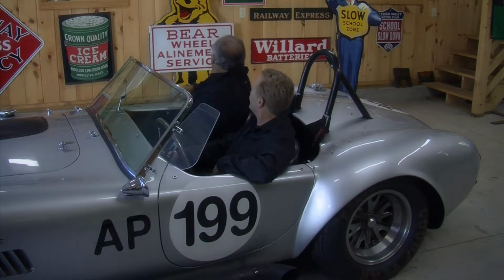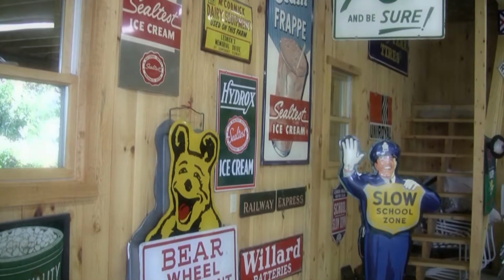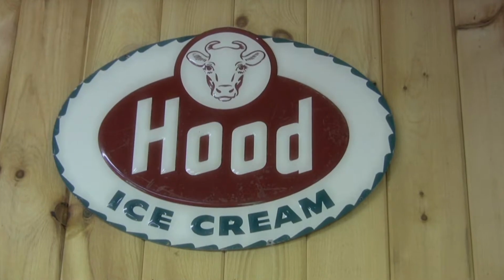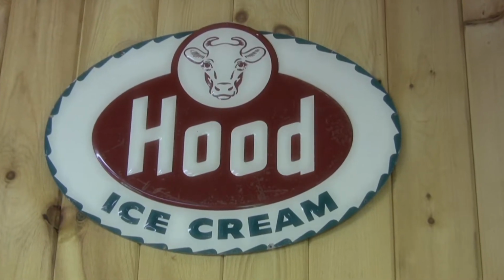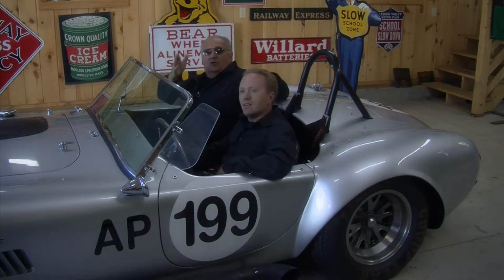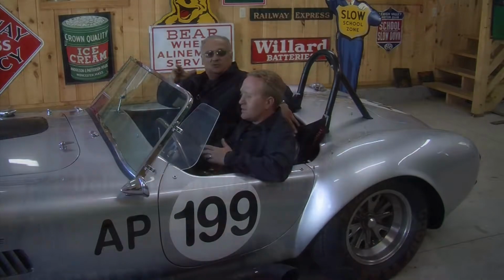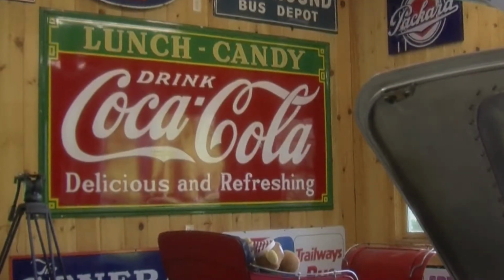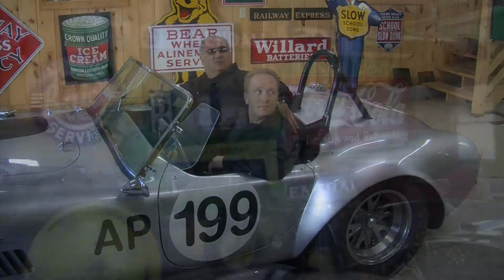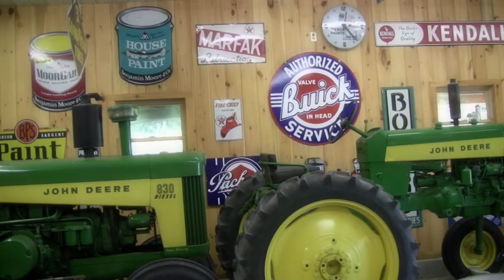Sounds good to me. And what else do we have here? Hydrox ice cream. That was made by Seal Test too. You have quite a collection actually of Seal Test. Yes, my brother is the collector of the ice cream signs. He really likes how they look and has quite a collection. And on the other side here, we have a luncheon candy Coca-Cola sign. I've never seen one that size in that shape. Usually they get bent up and rusted. That is a beautiful sign. And Kendall and the authorized Buick sign, that's a porcelain sign that's very, very valuable.